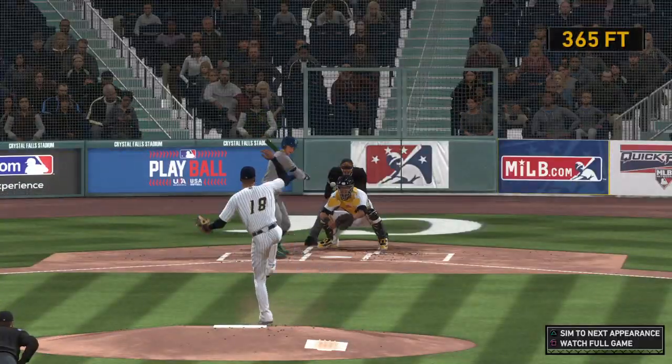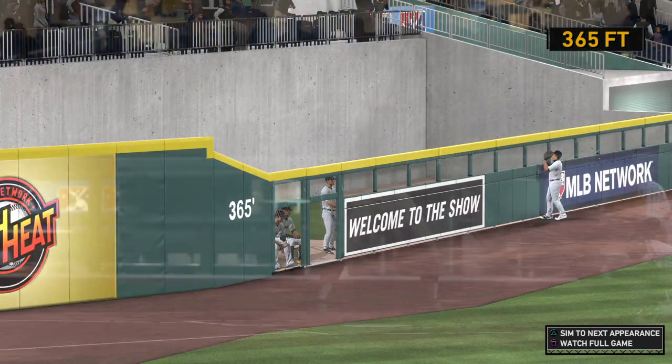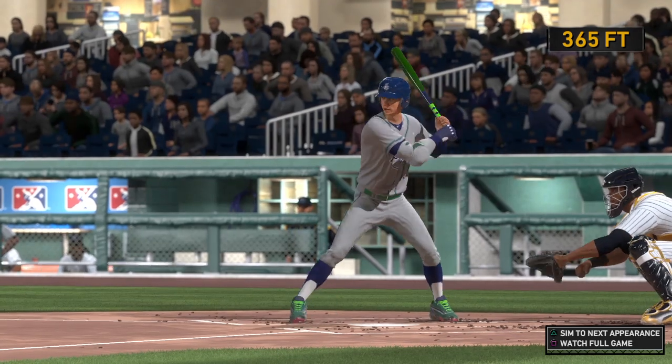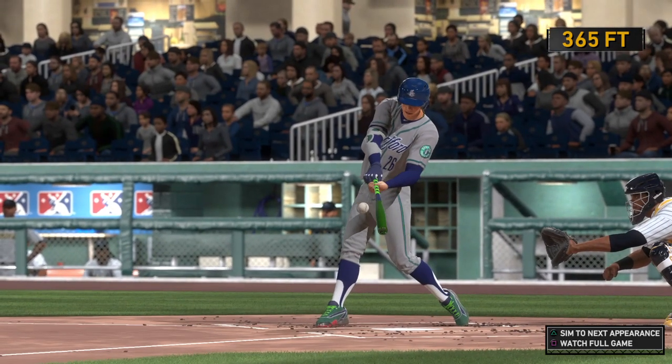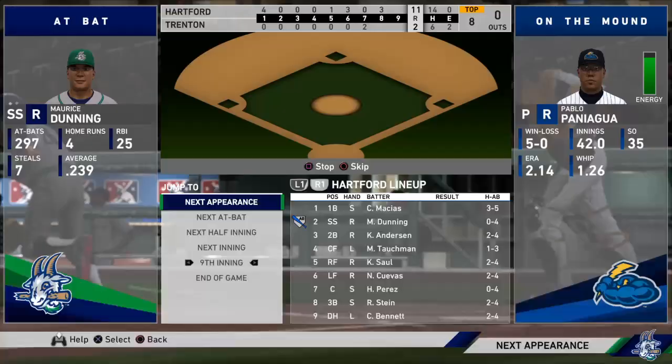Well, with no outs, you can afford to give up a single, but you can't afford to give up a 3-run homer. He just caught too much of the plate. Now he's back to the drawing board. No outs, and the inning is already an ugly one. Let's play ball.